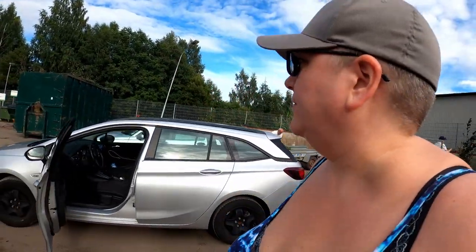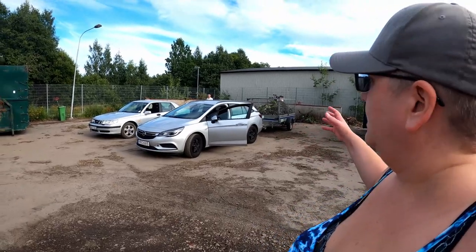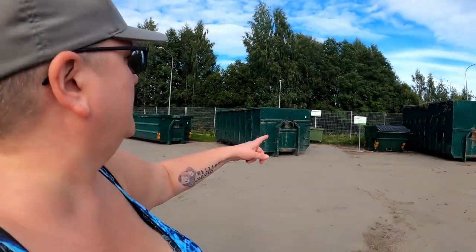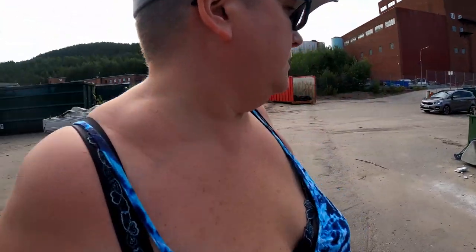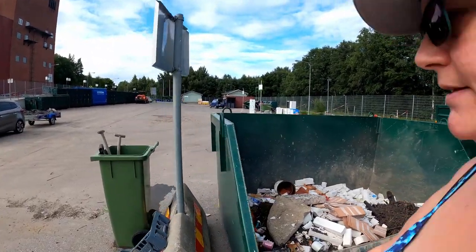So I'm gonna show you a bit of the recycling plant. As you can see, plants in this corner, everything plant based goes here because they will put it in a place to make mulch later. Here's another one coming. And then asbestos, really bad stuff. And over here you have bricks and stuff.